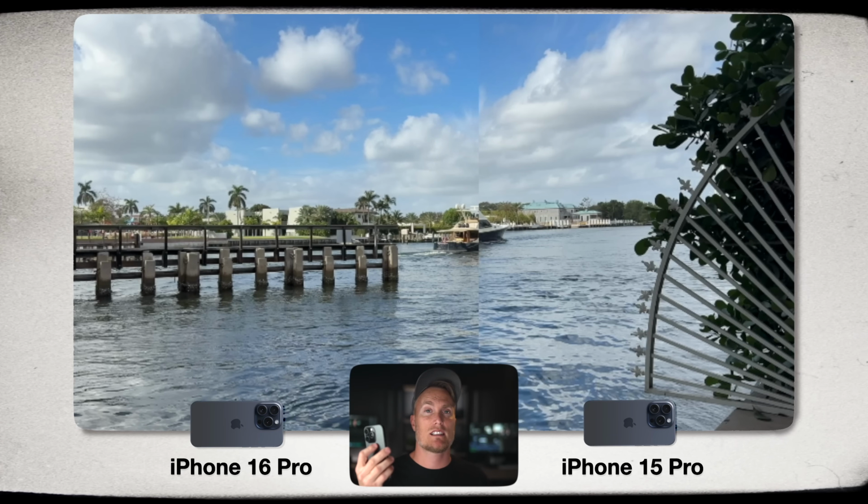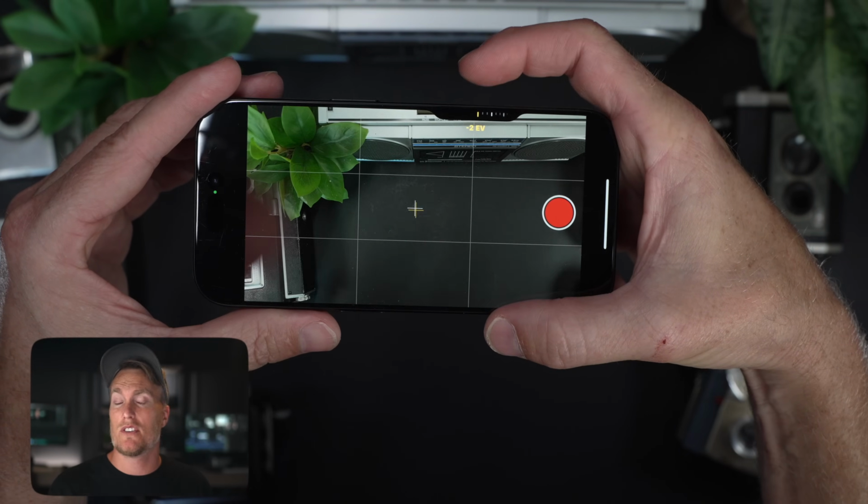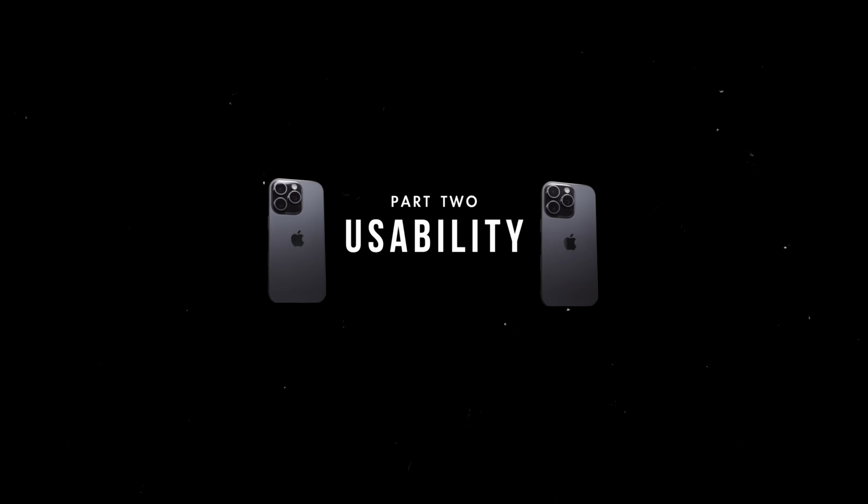A big difference on the 16 Pro is we have a camera control button on the side. Right now, I have it set up to exposure compensation, but you can customize it to zoom or digital blur or switch between your cameras, and there's a few other ones as well.